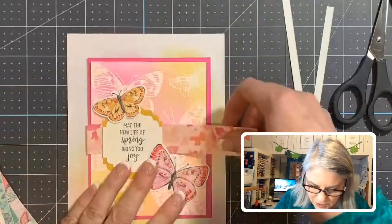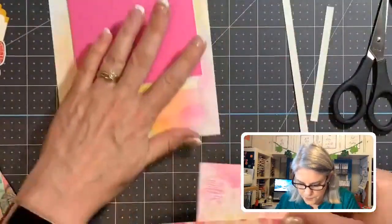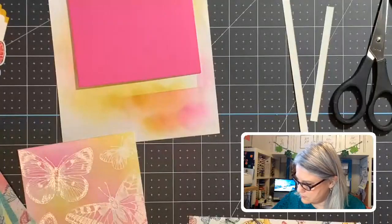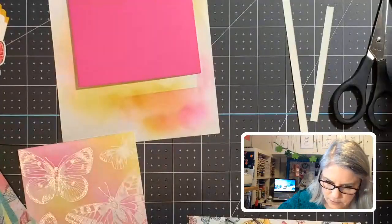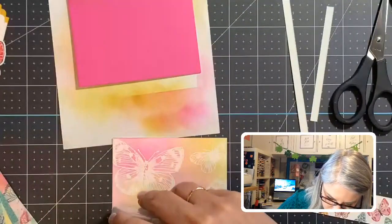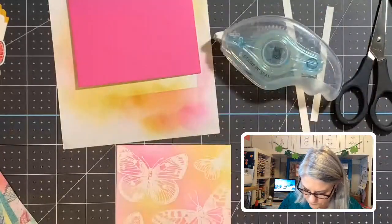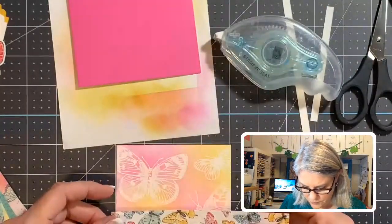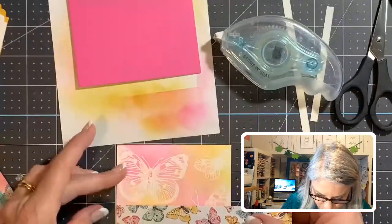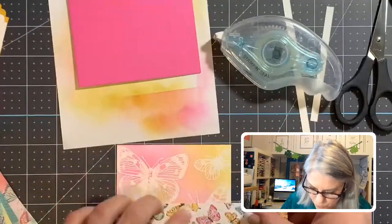All right. So we need to trim this. Move everybody over. And okay, actually I'm going to, actually, the little butterflies might, that's what I'm going to do. How does that look? Oh, yeah, I like that. There we go. Okay. Like I said, my little creative mind, it just flips around a lot.